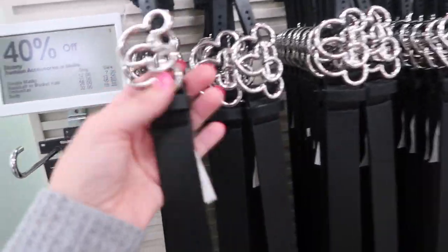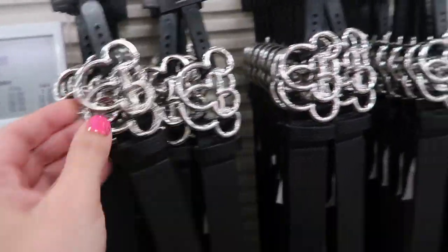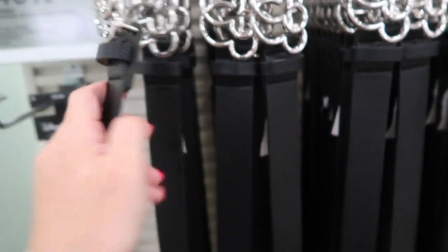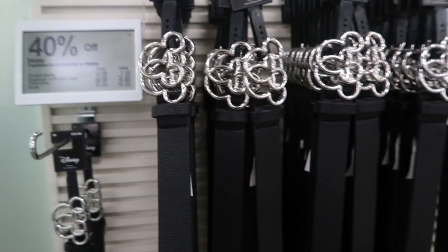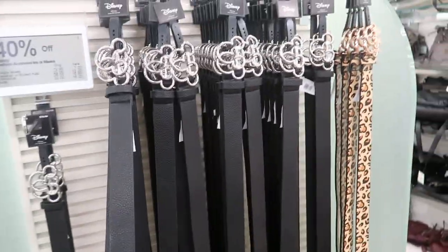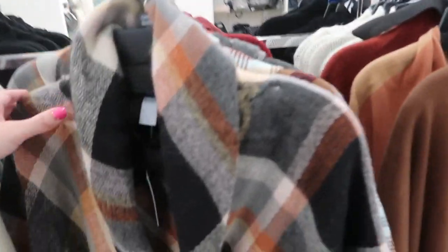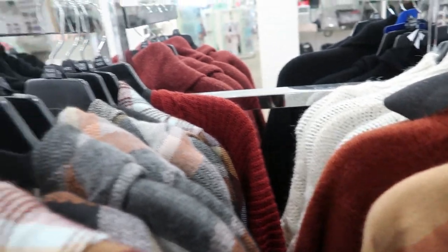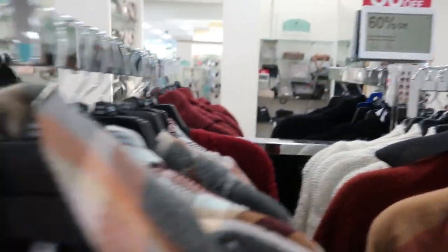I'm seeing these Disney belts for the Disney lovers, 40% off. How cute. And then they have the mini with the leopard. These are $32, so $19.20. The kimonos are 60% off. So I'm loving these plaid. $68, so $27.20. And then some of them are $23.20.